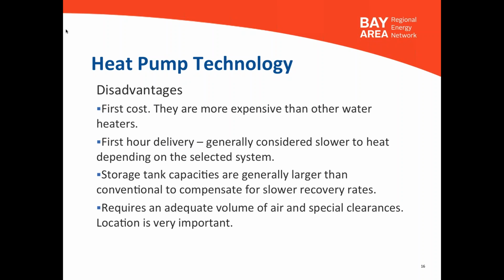That's awesome. But if you're putting it inside your house and all you have is a closet, pretty soon that closet gets so cold it can no longer take BTUs out of that air, and the efficiency and capacity goes way down. So you do have to be very aware of that. But garage locations are ideal for heat pump water heaters. Closets, not so much.